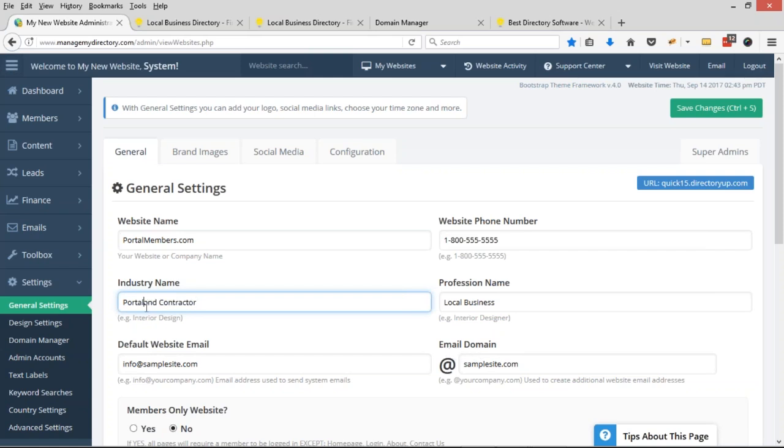Now, we could just write contractors, but because we want this site to be focused on a location and optimized for search engines for a location, we do want to make sure we're entering Portland in here as well. And it's always good to make sure it's spelled correctly. So Portland contractor. And the profession name, I think here we can do Portland general contractor. Okay, and we'll add more categories later, but this is the key SEO elements of your site.